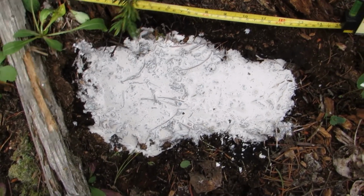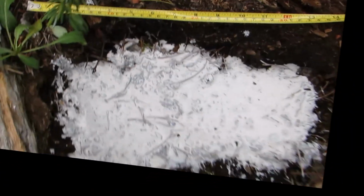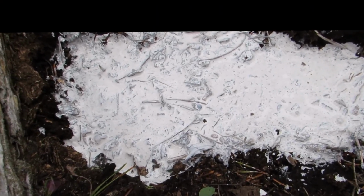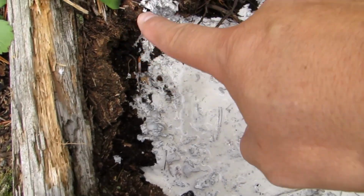Casting the footprint, we used our entire casting kit that we brought, and it just wasn't enough. It's not doing it justice. This footprint was so deep that we didn't fill it well enough. There's part of a toe out here that isn't going to be part of the plaster cast. We just didn't have enough.